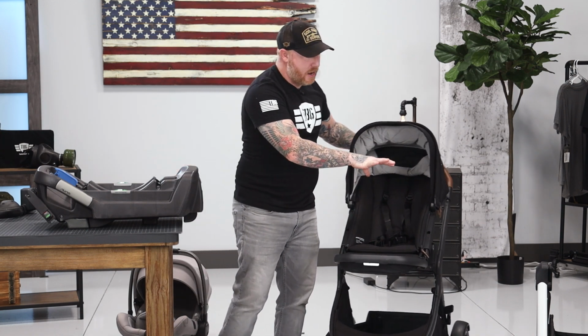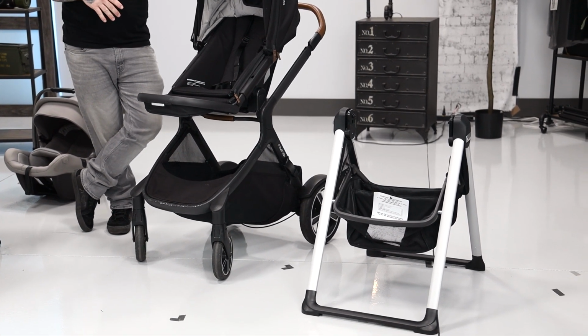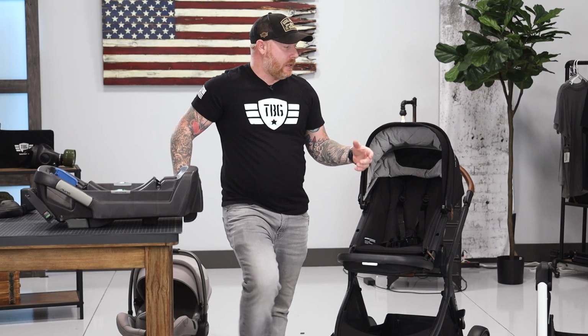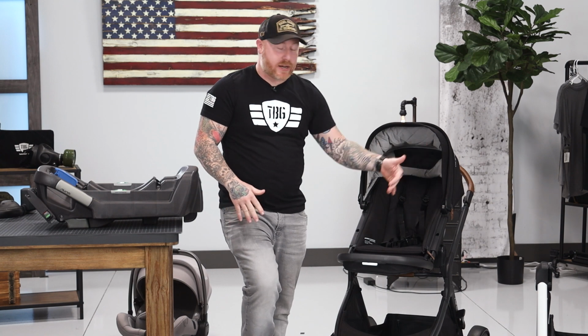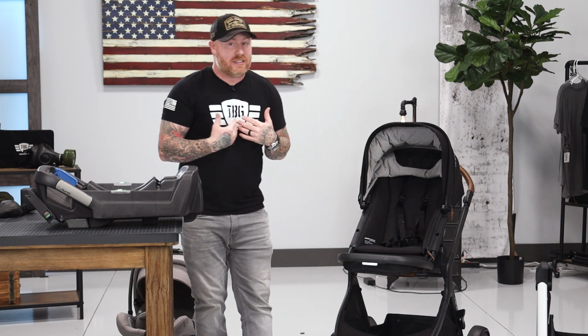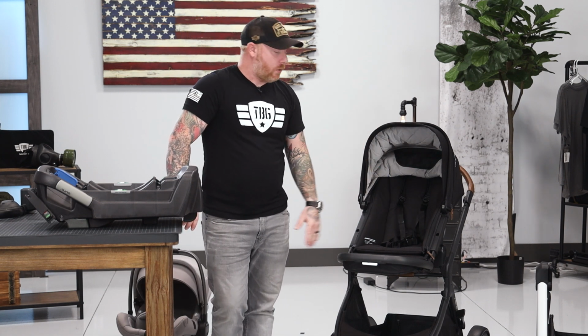So the stand, in my opinion, isn't a necessary item. Maybe it's a nice to have and not a need to have, or if you're trying to supplement a high chair at the kitchen table by using these items together, that might be a feasible thing for you. It's not the way we used it. It doesn't really work well for us that way. So take that for what it's worth.